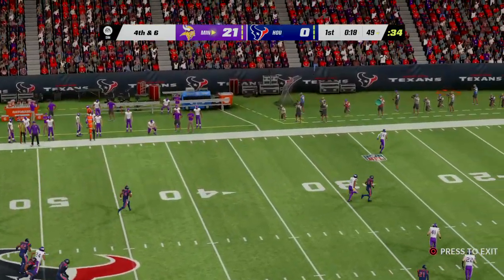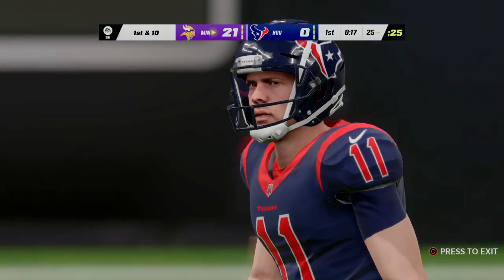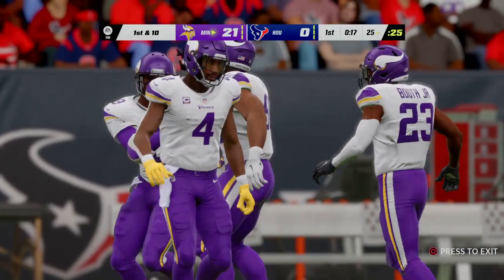This is away, but boy, headed straight for the sidelines. And this punt sails over the sideline. And the spot, it looks to be right at the 25-yard line. And out now come the Vikings.